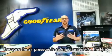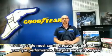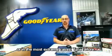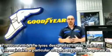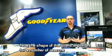Because the air pressure is so important inside a tyre, it is the single most common cause of either poor tyre performance, irregular wear of the tyre, or in the most extreme cases, tyre failure. Pressure inside the tyre is designed to be set so that the tyre maintains a particular shape it's supposed to operate in. Now, the shape of the tyre is important for a number of reasons.